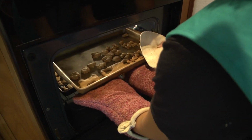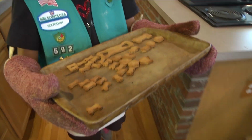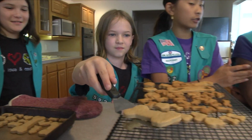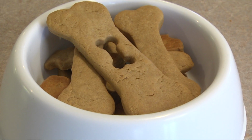Smells good, doesn't it? Yeah. It wasn't long before the delightful smell took over the kitchen. I think that was a tough one anyway. After the biscuits finished baking, the girls let them cool off a bit before feeding them to some anxious taste testers. And look what you've done.